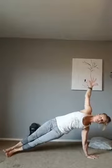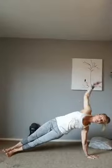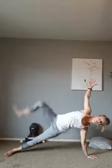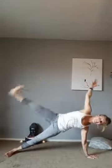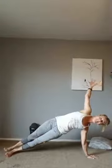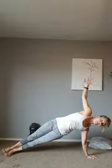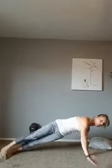Bringing a lot of strength through the right arm, the right side obliques, open the chest wide. And any variation you might have, test it out. Breathe here. Hope you're all having fun. One more breath. And very slowly back to either high plank or hands and knees.